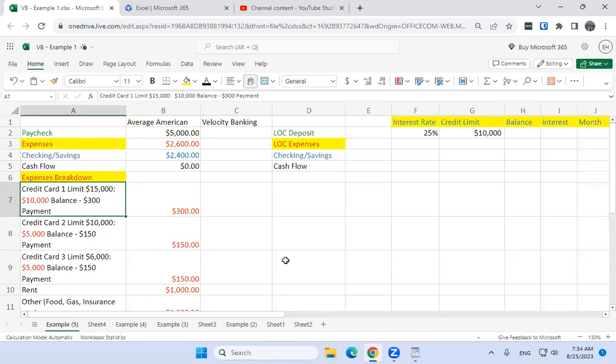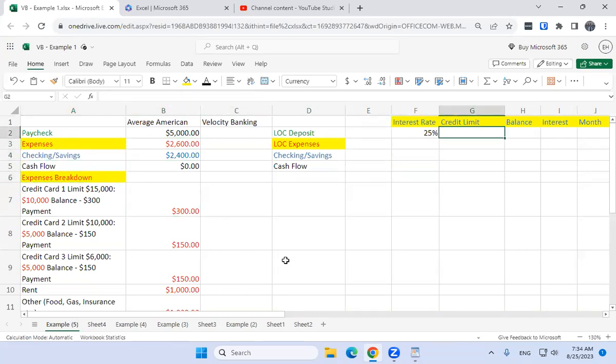We'll just assume that the interest rates are uniform across all 3 cards. I know that's not realistic, but let's just make the math easy for all of us. So what we're going to do is use this credit card here. That's our $15,000 limit, and we're going to start off with this balance, which is $10,000.